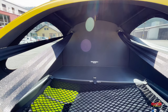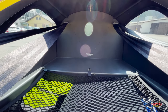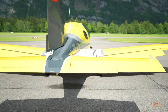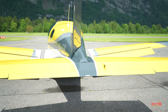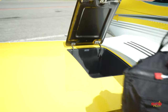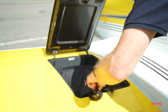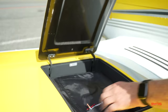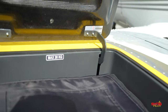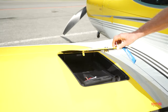The baggage area offers a lot of volume as well, but is in fact limited to a maximum load of 15 kilograms or 33 pounds. Now I hear you asking, well, if this is supposed to be a tour as well, how am I supposed to load all my stuff for a longer trip? Well, BRM Aero has got you covered because they offer two baggage hatches in each wing, which are sealed and can take up to 20 kilograms or roughly 44 pounds each, which brings the total cargo capacity up to 55 kilograms, which I've never seen in a two-seater either.